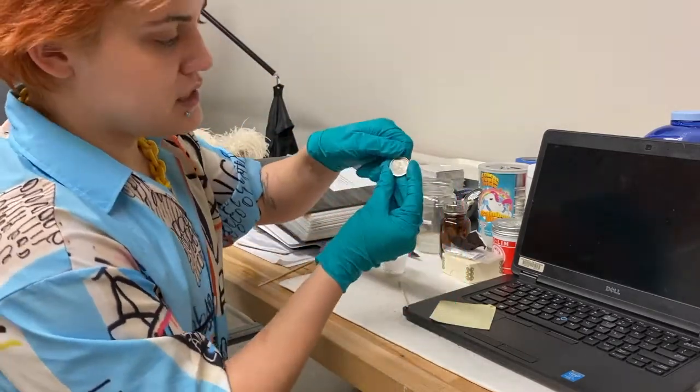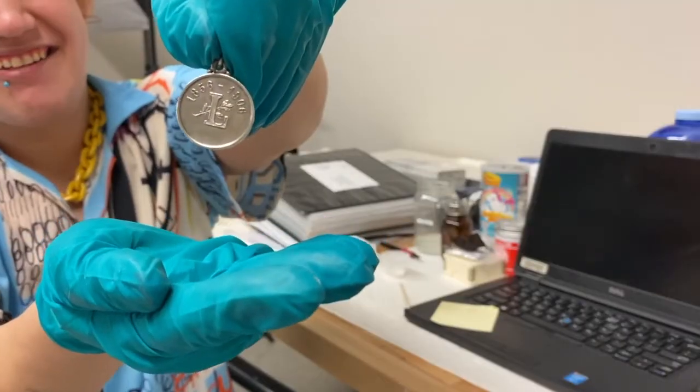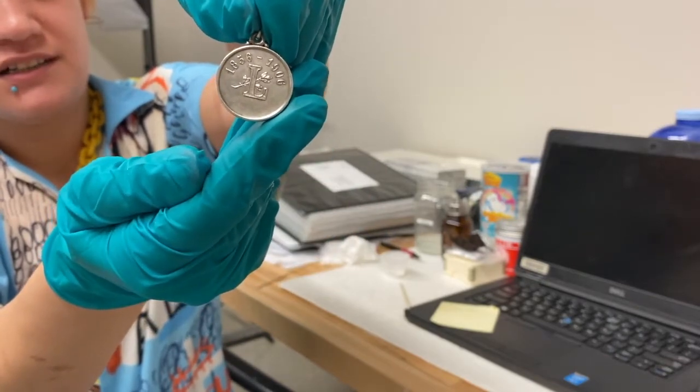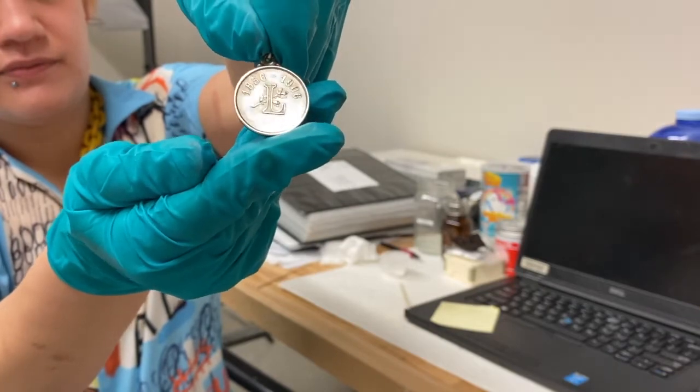So it's kind of hard to see, but there's a small shine difference between the patch that I cleaned and the patch that I didn't. And especially up here around the letters, you don't necessarily see dark tarnish, but you do see some matte. I don't know if you can see it.